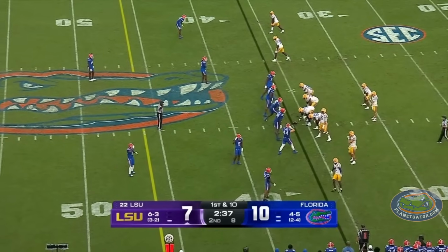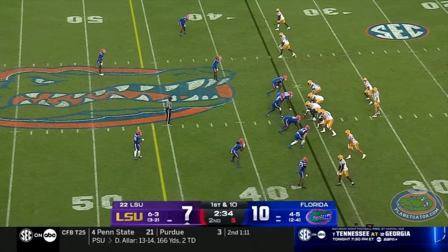Well, their late sub is Kyron Lacey, one of 2 receivers down to the near side, and includes the tight end Taylor.